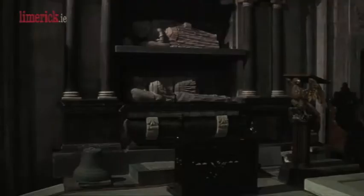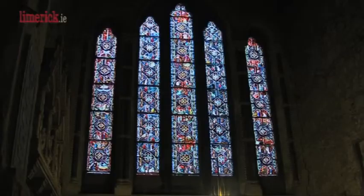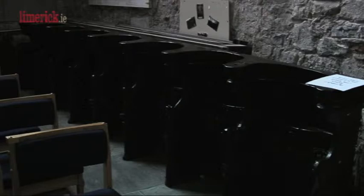Well, first of all, we like people to realise it's a church, first and foremost. And the fact that it's a medieval building does encourage a lot of people to come and look at the arches, the architecture in the building. There are many points of interest. The burial stone of the king, the pre-Reformation altar stone, the stained glass, and our pride and joy would be the misericord seats.